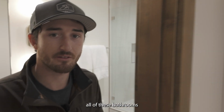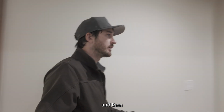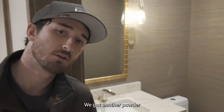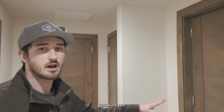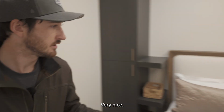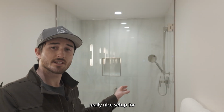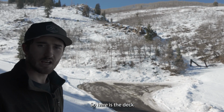So here's another bedroom here, decent size with an ensuite bathroom too. And again, all of these bathrooms have radiant heating in the floors. And then you come down here, we have another powder room. Here we got another powder bathroom. And then you saw me come out of the elevator there. And then you have another bedroom here as well. Very nice, a really nice setup for bedrooms here. So here is the deck off the front.